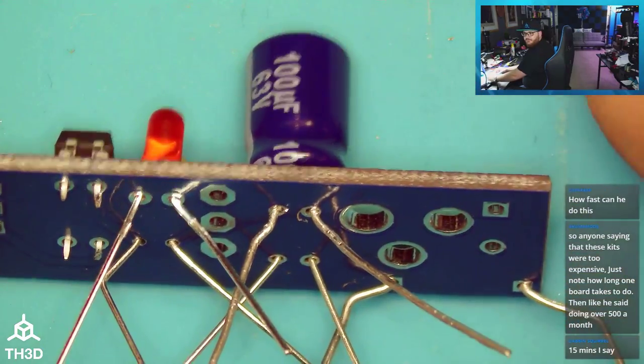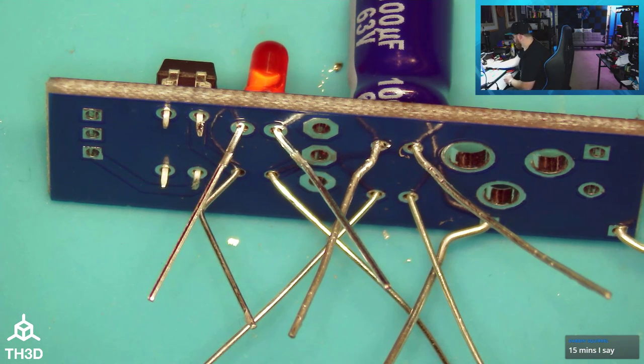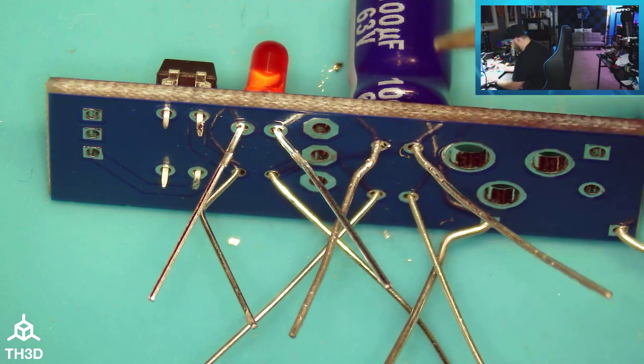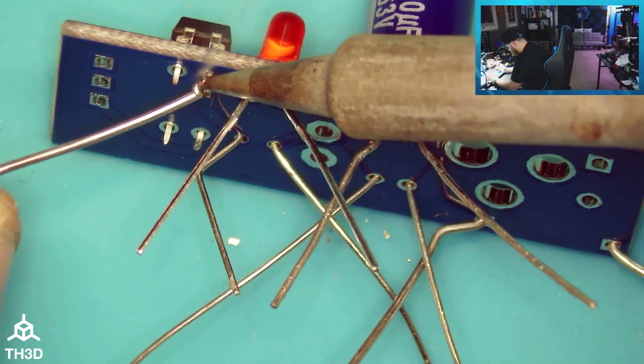So now that I got everything where it needs to go, I have my soldering iron here. And I am using leaded solder because I hate lead-free. And I got my iron set at 400 Fahrenheit. And I'm just going to get these all soldered up here.